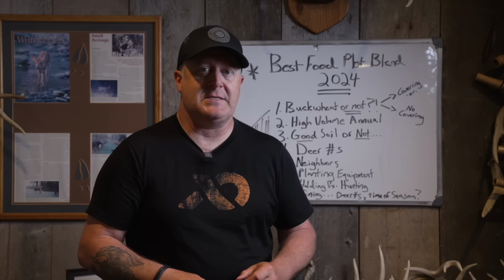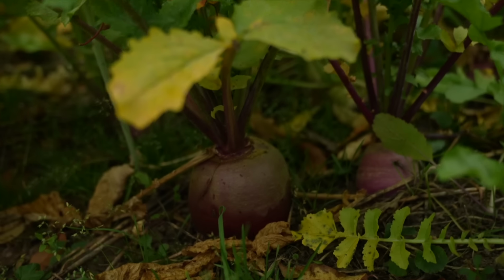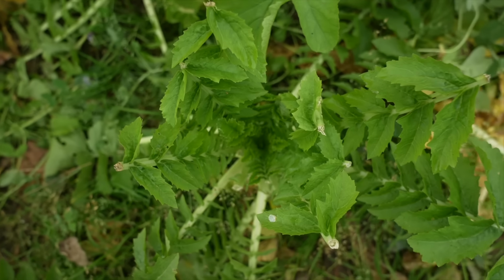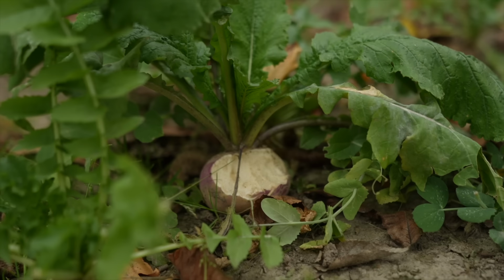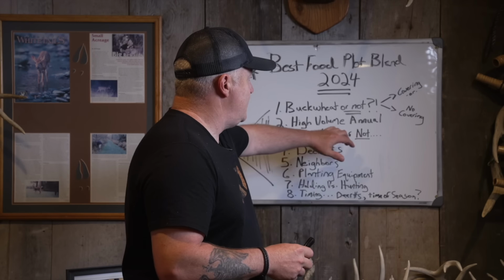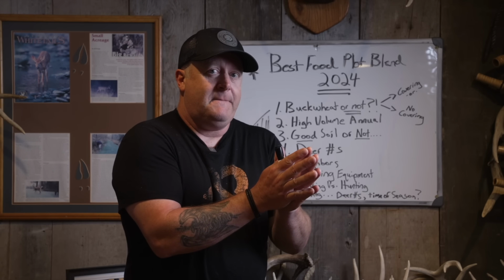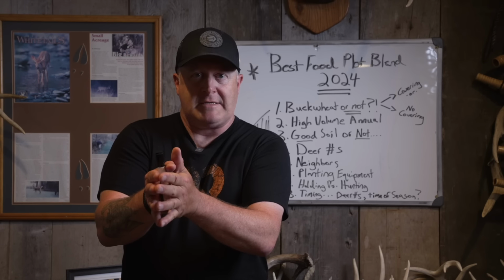Annual is awesome because it gives a great amount of volume in a short amount of time. Brassica blends, if Brassicas work in your area, can give an incredible amount of volume in just a 2-month growing season. More volume than clover spaced out over 5 months. Think about that. 2 months and you get more volume. But when it comes to high volume annuals at that time of year, Brassica might be great, but you don't want to have just Brassica on the food plot.